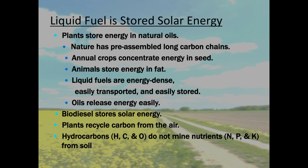And it's actually very simple, very straightforward when you use a vegetable oil to make a biofuel, because nature has already done a lot of the assembling of that long carbon chain. So that natural vegetable oil looks very similar to our conventional petroleum fuels. It's possible to make biofuels from sugars and starches and even cellulosic material, but it requires more conversion on the back end. Whereas with biodiesel and with vegetable oils, we're letting nature do most of that work, storing solar energy in that liquid fuel.